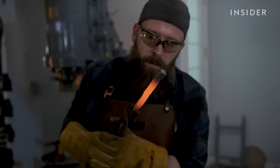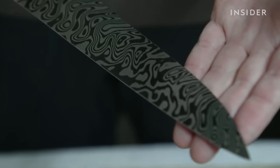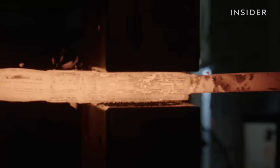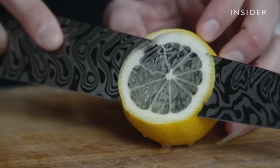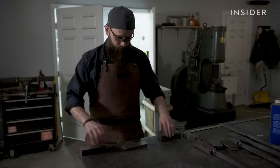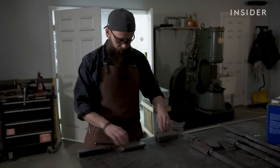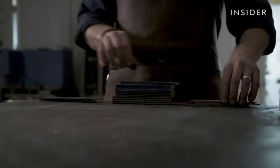But these unique swirls are more than just decorative. Successfully welding dozens or even thousands of steel layers creates some of the strongest and sharpest knives around, and making these knives is extremely difficult. To make Damascus steel, Zach starts by layering two different kinds of high carbon steel.